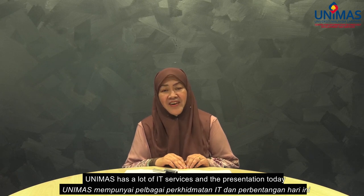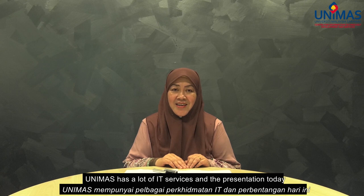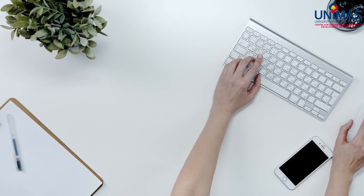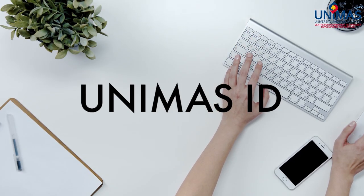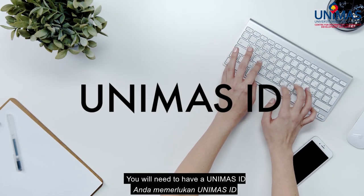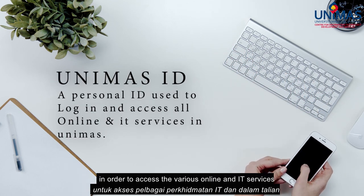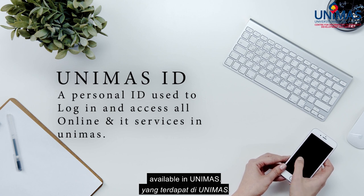UNIMAS has a lot of IT services. And the presentation today is an introduction to these IT services. You will need to have a UNIMAS ID in order to access the various online and IT services available in UNIMAS.